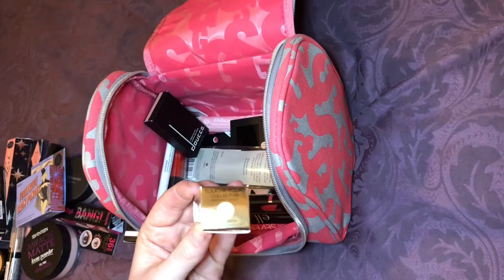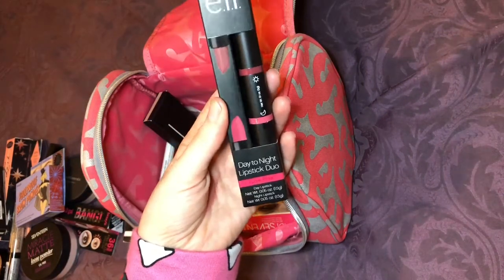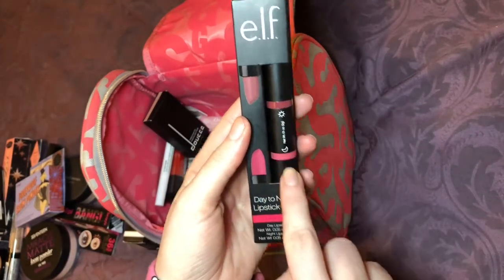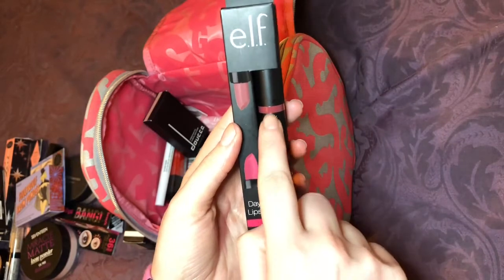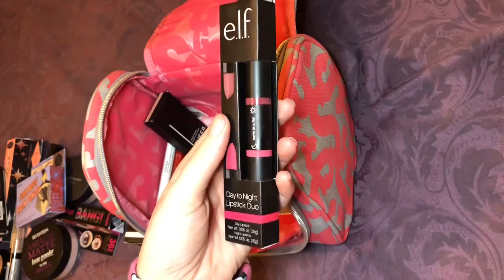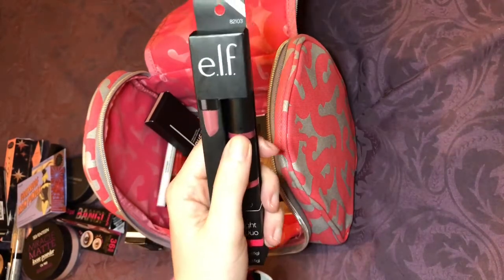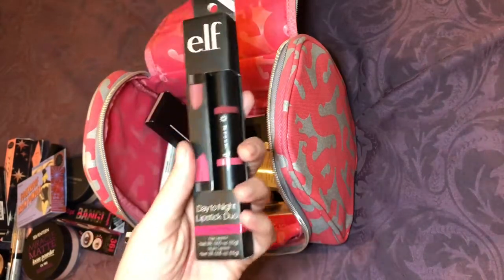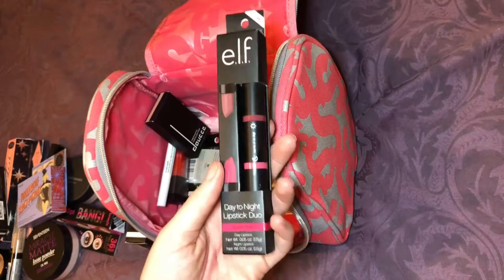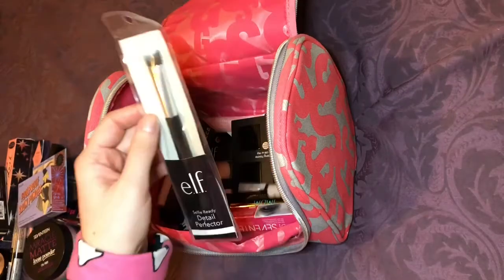I then have an e.l.f. Day to Night lipstick duo in I Love Pinks. I purchased this solely for this shade because this shade here is too bright for me, but I really love the shade of this pink. I'm nowhere near even finishing the one that I'm ongoing with, but I think this was on sale, so I just purchased it again because I do love it. But by the time I do a next giveaway, if I've not broken into it, I might just stick this one in as well, because it is a really nice lipstick, and it's kind of a waste because I'm only going to use half of it.